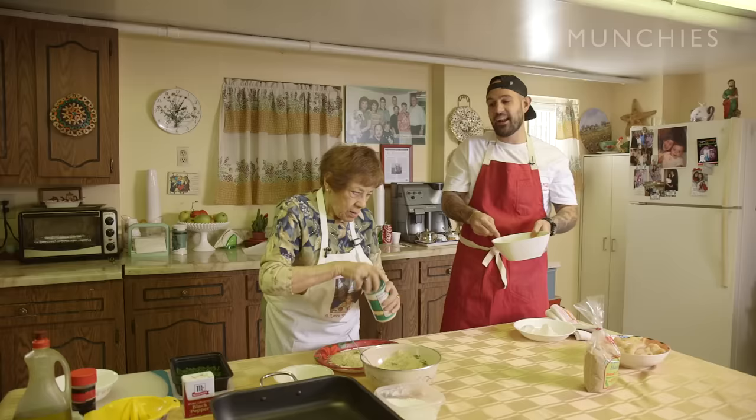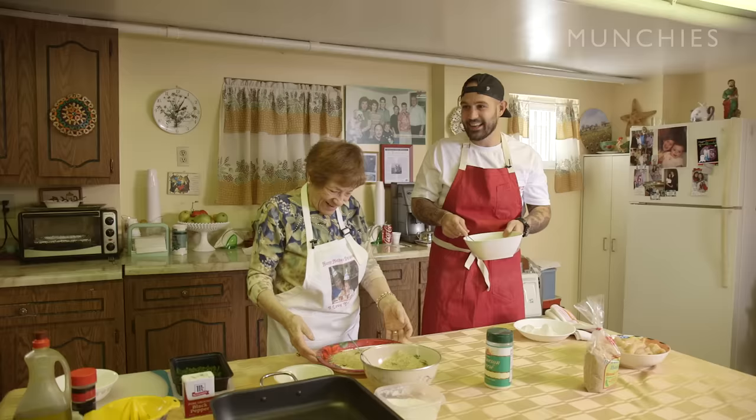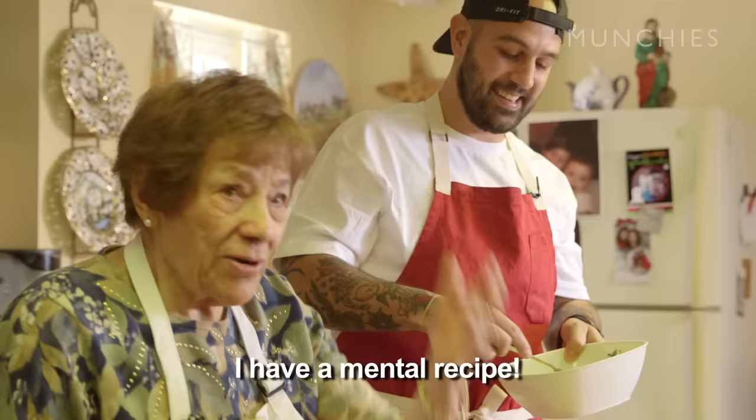Nonna, per il chicken cutlet, c'è un recipe? Come? Un recipe, c'è un recipe? Everything is right here, right, Nonna? No, no, là io non mento il recipe.